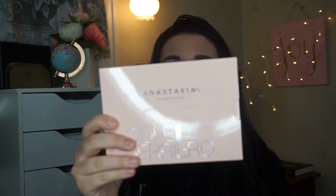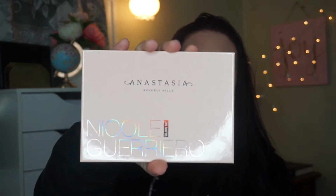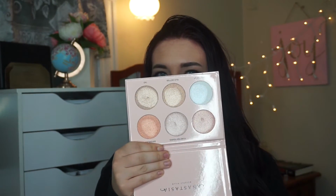Okay, the next thing I'm going to show you, I am so excited for. I picked this baby up early on a 2-day sale that Sephora was having. It is the Anastasia Beverly Hills and Nicole Guerrero collaboration Glow Kit. This thing is so gorgeous, guys. Just look at this. Oh my goodness. I am so excited to try this. I still haven't tried it out on my face yet. This is what the actual packaging out of the container looks like. And these are what the little highlighters look like.